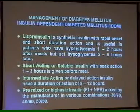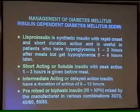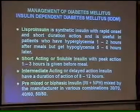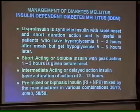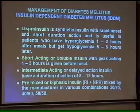Lispro insulin is a synthetic insulin. It has a very rapid onset of action and a very short duration. This is useful in those individuals who get a postprandial hyperglycemia, and within 4 to 5 hours they get a rebound hypoglycemia.